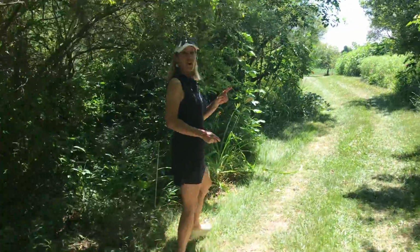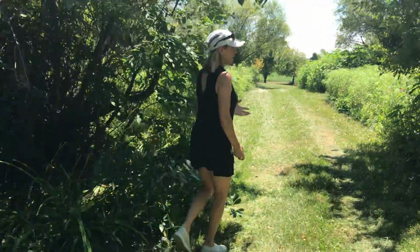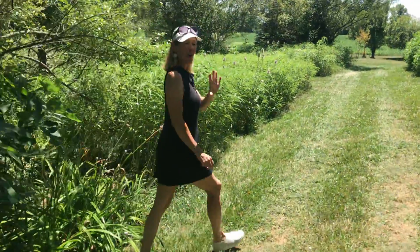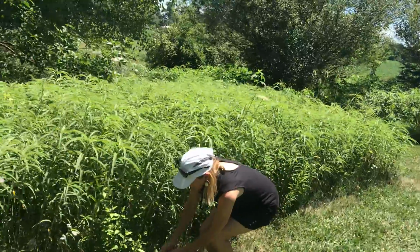And our next flower is called Queen Anne's lace. And you've seen it growing on the highway. A lot of people consider it a weed, but it has its purposes, like all of nature has. Okay, here's a little bit down here. I'm going to pick this and then we're going to keep walking.